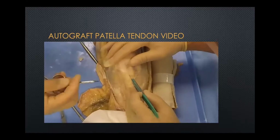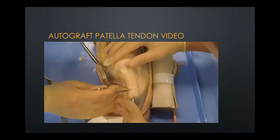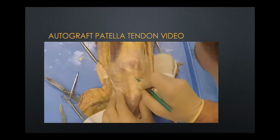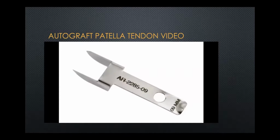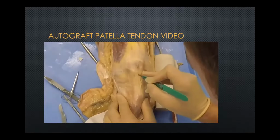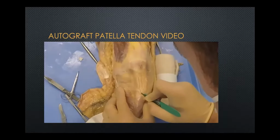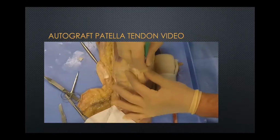He's just making incisions on the patella tendon. That's the knife we use, the double blade, usually 9mm, not in this case. And the bone plugs on either side: the tibial tubercle is about 25 millimeters. On the patella, it's about a 20 millimeter bone plug that we use a sagittal saw to remove.